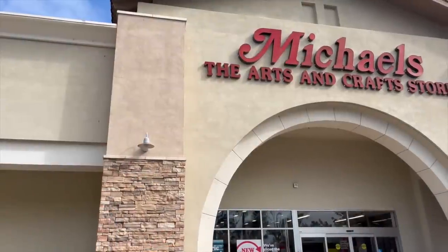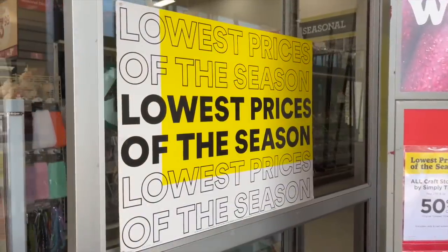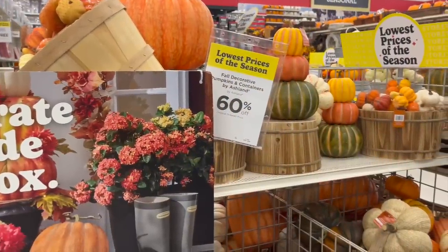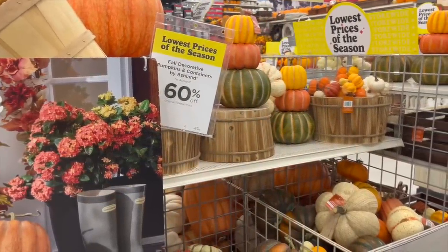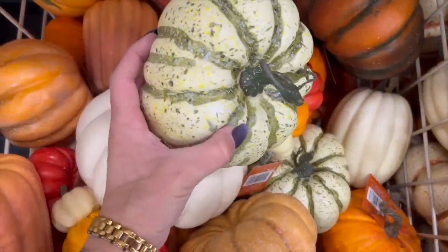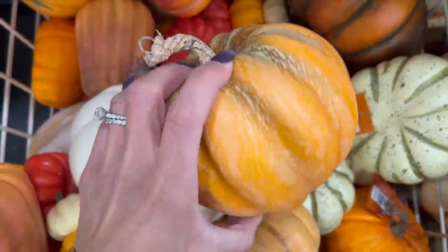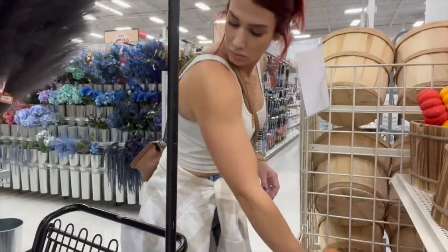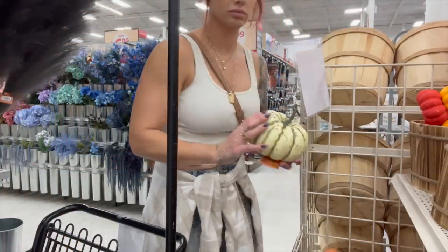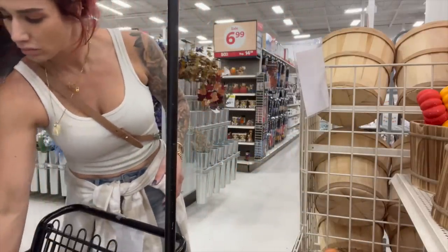My second stop was Michael's, and while I was there, I didn't really have a game plan of what I was looking for, but they were running their lowest prices of the season. They were doing their biggest discounts, so I definitely had to take advantage of it while I was there. So I ended up coming across these really fun faux pumpkins, which looked incredibly realistic, that I figured would be nice to trickle in with my real ones. And you guys will see they ended up looking really realistic next to the real ones. You honestly can't even tell, and the prices were too good to pass up.